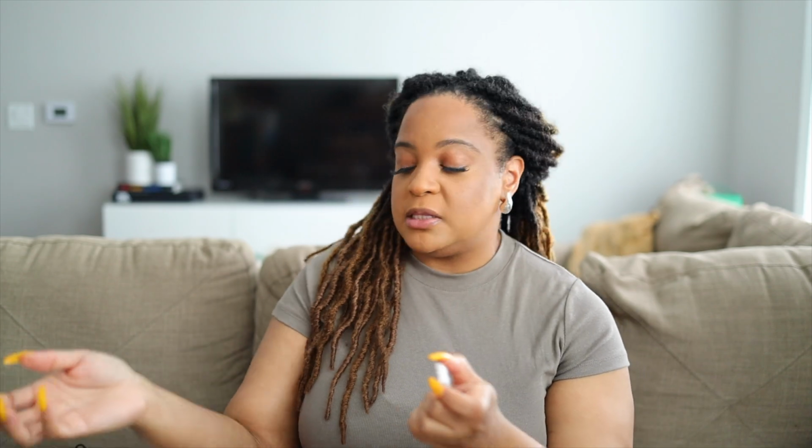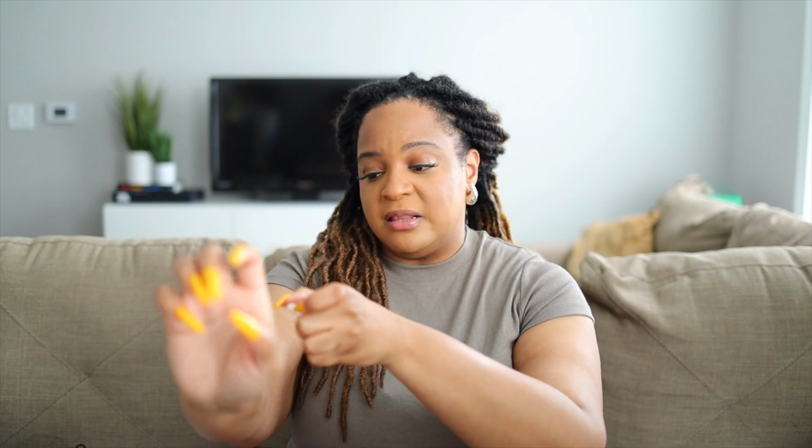Now let's move on to Velvet Santal. I went into this fully saying, oh, this is gonna be a masculine scent. But in the promos, they said you can layer it. So I was like, okay, at least get the sample, girl. I did not expect this to hit and thump the way that this does.